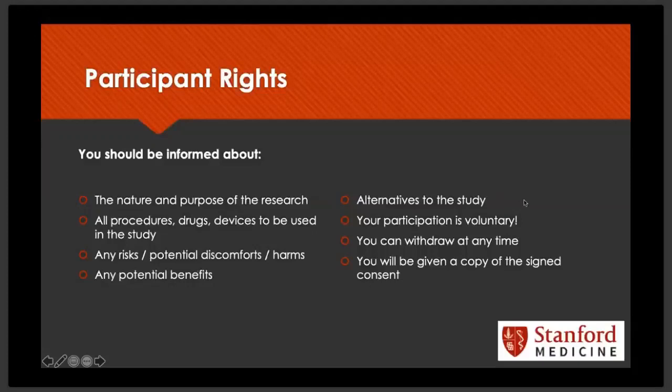In clinical research, your participation is always voluntary and you can withdraw at any time. There may be procedures involved with withdrawing early. For example, the study may say that you have to get safety labs drawn if you want to withdraw. But you can, because it's voluntary, and you do have a right to be given a copy of the signed consent form.